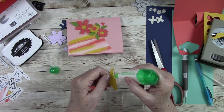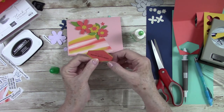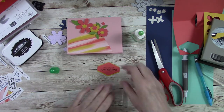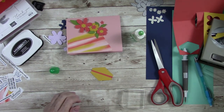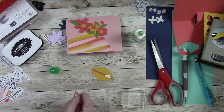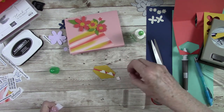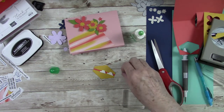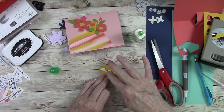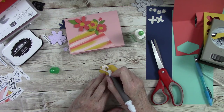So we're going to do that right here as well. And then come down here. And put that on like so. And now this is ready. Press it down. And we're ready to put this on our card. So we're just going to take some Stampin' Dimensionals and come in right there. Again, I'm using my bits and pieces. Let me get another larger piece like the one I just did. And we are going to put one more piece right here. And then let's lift this off. Just like so.